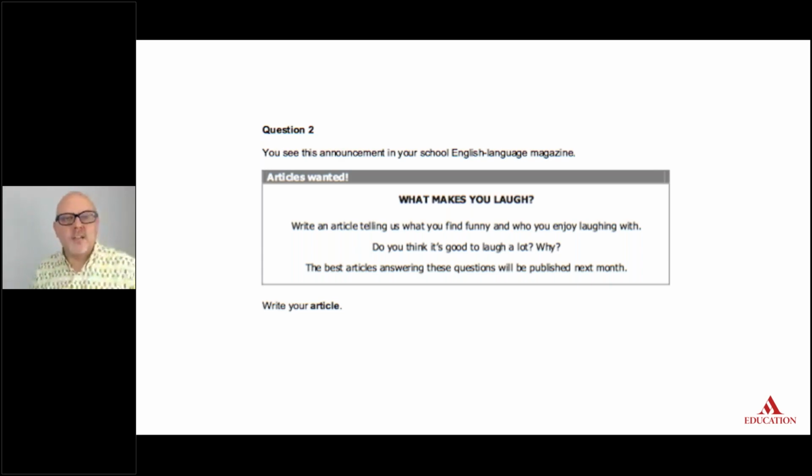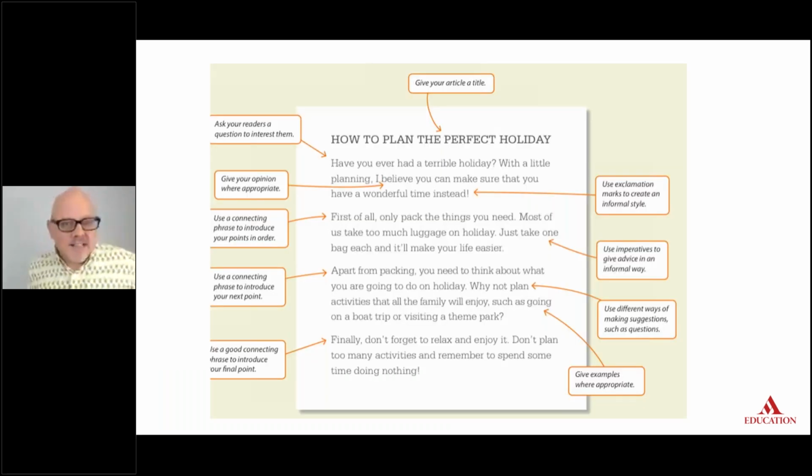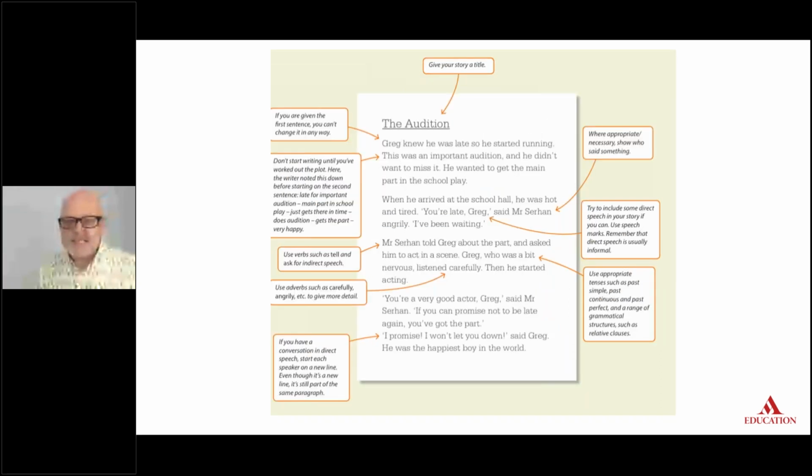What is a good way of starting an article to make sure that your students start off on the right foot with the right tone? Use a rhetorical question. I want them to use the right style, and a good way of doing that is to start with a rhetorical question. For example, here's the article, How to Plan the Perfect Holiday. Have you ever had a terrible holiday? If I start with a question like that, asking the reader about his or her experience or opinions, I can't then write an essay. This is a very good way of getting the tone of an article right. And there's an example of a story with these advice tips around it.